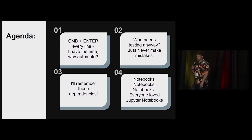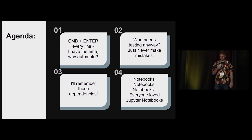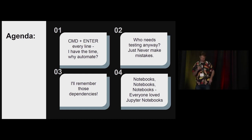So we're going to go over four topics today. People are probably familiar with each of these. Everyone's probably got their favorite. Some of them might even be flame wars. People have been in flame wars about some of them, I'm sure.